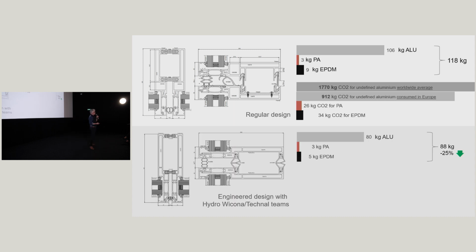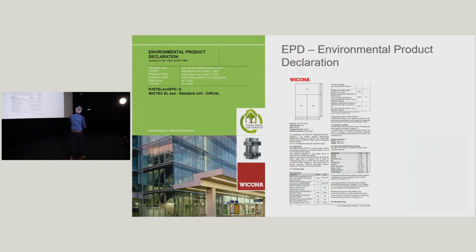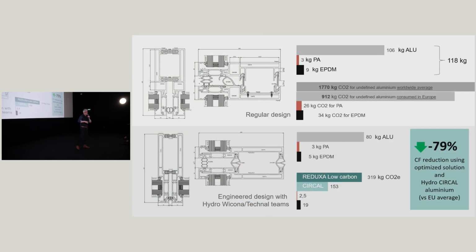Let's go back to the engineered version. And let's be clever. Let's use, for instance, an aluminum that has been produced using renewable energy, the primary aluminum, so the Reduxa, and you are going to have a much lower value of 319 kilograms CO2 equivalent. And if you go for the Circal using post-consumer scrap, the 75R version, you go down to 153. So all that together gives you a reduction of about 80% of the embodied carbon of your facade on the drawing board. That means if you spend time to design accordingly at the beginning, you are able to move the needle quite a lot.